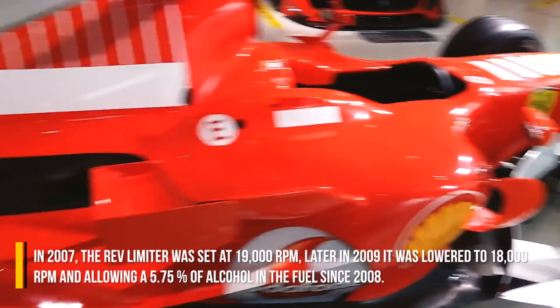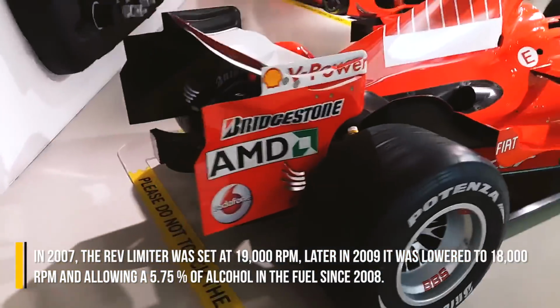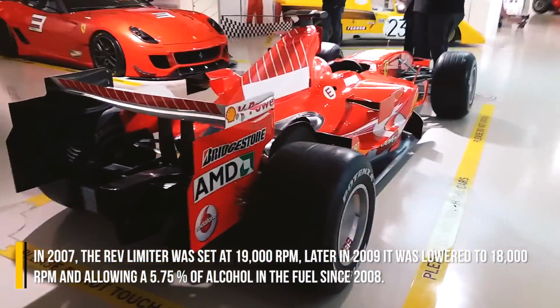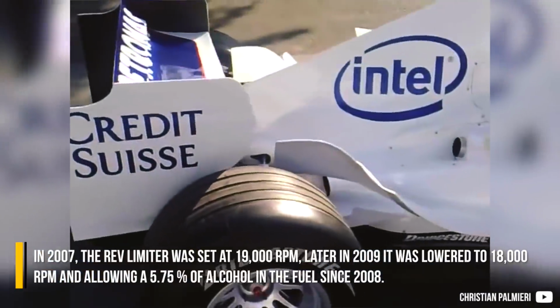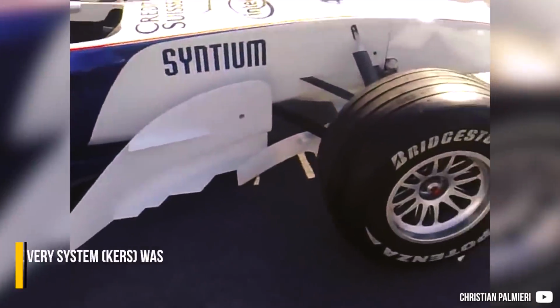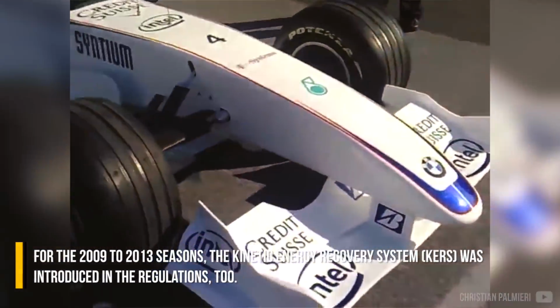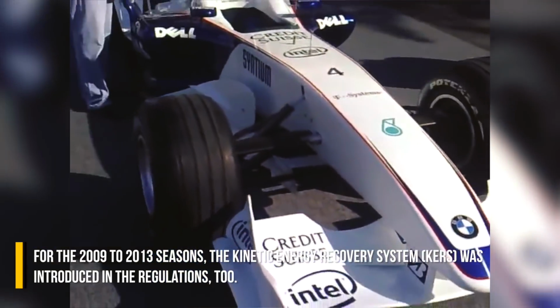In 2007, the rev limiter was set at 19,000 rpm. Later in 2009, it was lowered to 18,000 rpm, with 5.75% of alcohol allowed in the fuel since 2008. For the 2009 to 2013 seasons, the kinetic energy recovery system was introduced in the regulations too.